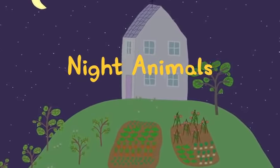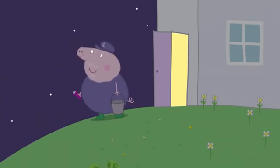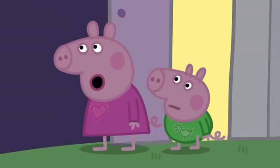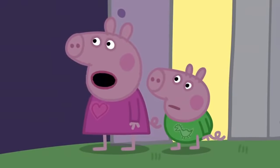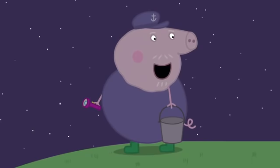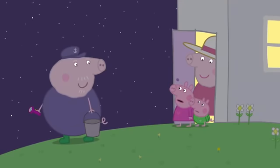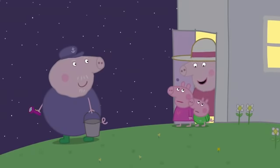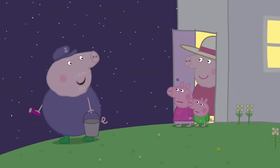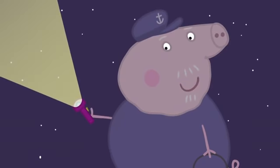Night animals. Peppa and George are having a sleepover at Granny and Grandpa Pig's house. Grandpa, where are you going? It's bedtime. Don't worry, Peppa. I'm just going into the garden to collect slugs and snails. Why? Grandpa doesn't like slugs and snails because they eat his vegetables. And the best time to find them is at night with this torch.